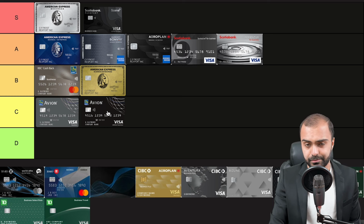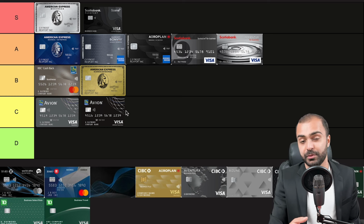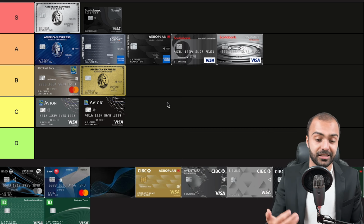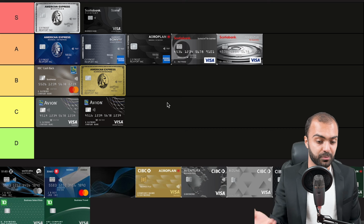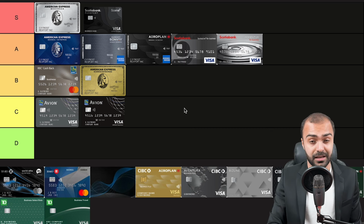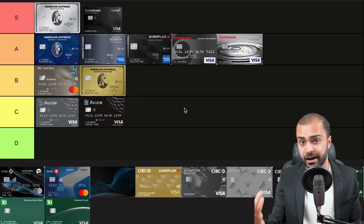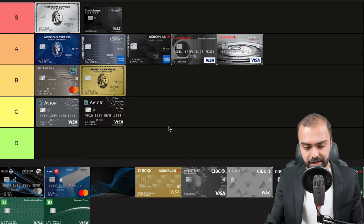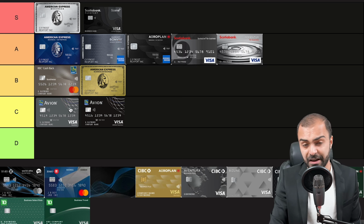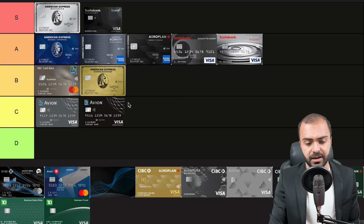The more premium Avion business card, I don't remember the exact name of it, but this one basically gets you 1.25 Avion points per dollar spent. Now, Avion points, depending on the source, could be worth somewhere around 0.66 cents. Some sources say it's about 1 cent. Some sources say it's about 1.5 cents, right? Let's go with the higher end of that, let's say 1.5 cents. That would basically mean that this card gets you 1.5% value back on all your purchases. This card gets you about 2% value back on all your purchases, right?